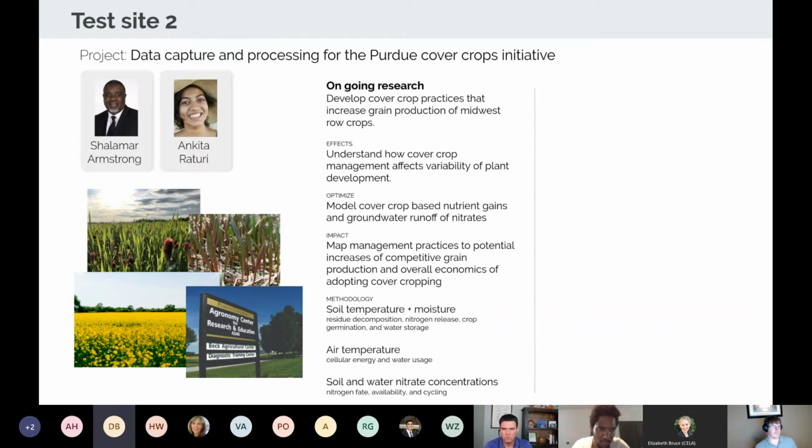So the impact of the work is primarily to look at that economic model of where the threshold is. How is it possible to have an economic gain as well as a growth gain and an environmental gain by doing cover crops over the traditional fertilizing schemes we have now? And what does that look like?